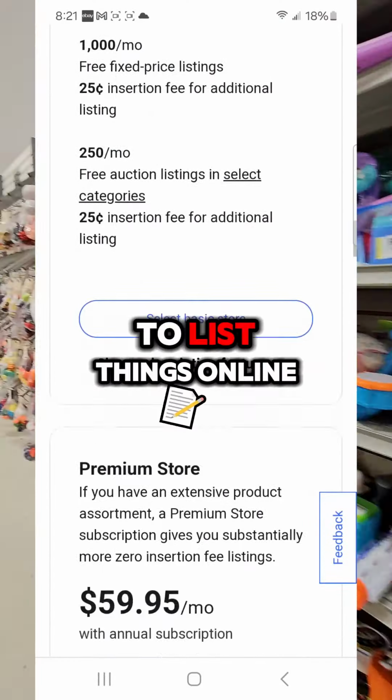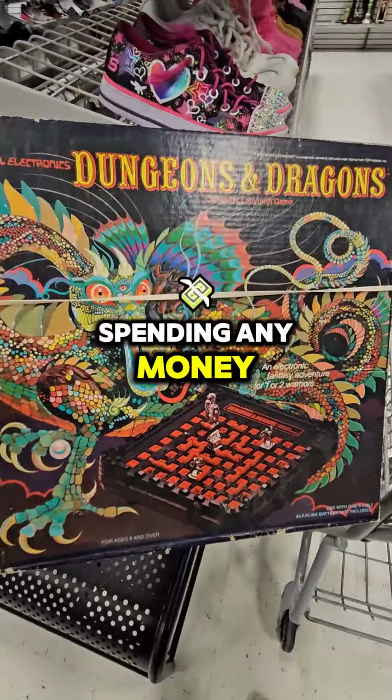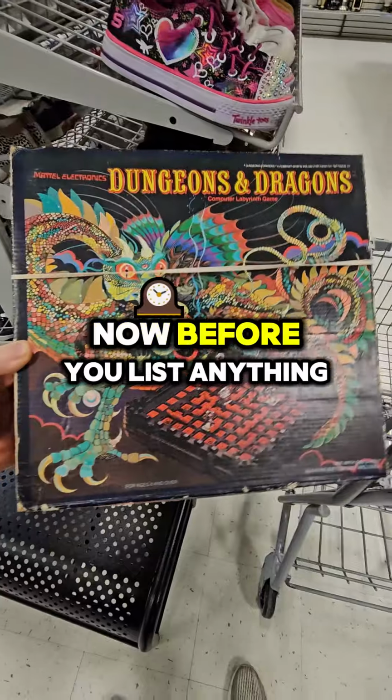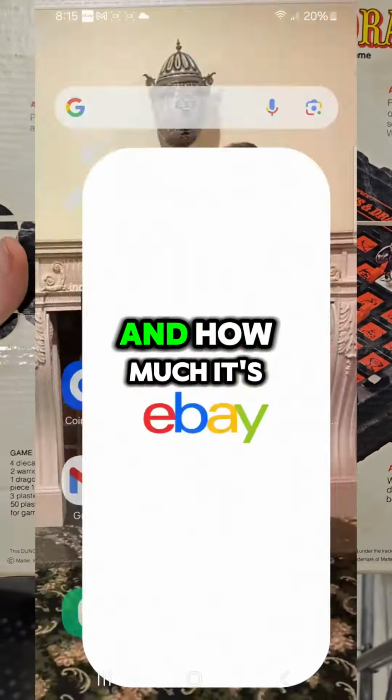When you're first starting to list things online, you want to start with the things you have that you don't use anymore. That way, you're not spending any money and you can get a little bit of a feel for it. Because more than likely, you're probably going to make a mistake, and that's okay because you won't make that mistake again. Now, before you list anything, you're going to look the item up on eBay to see if it has a good sell through and how much it's selling for.